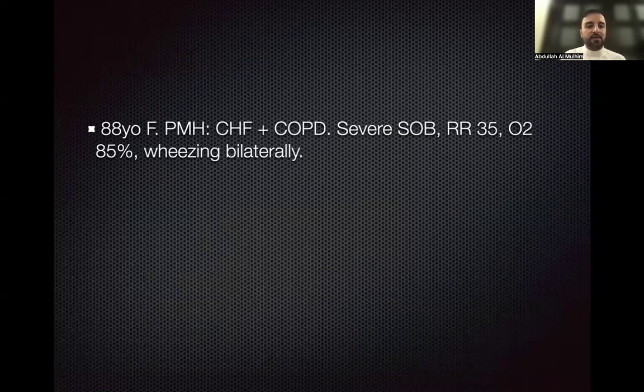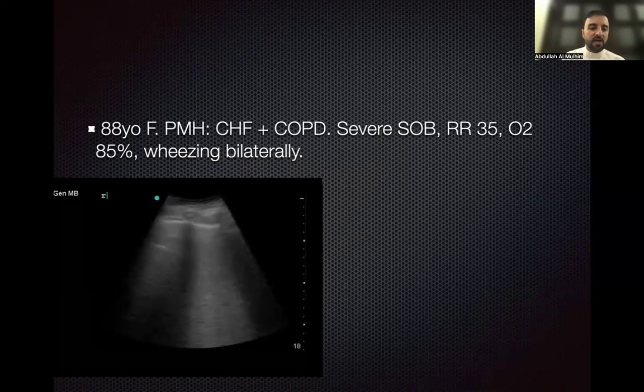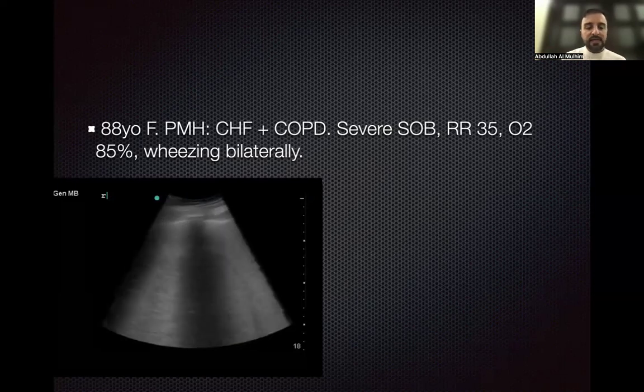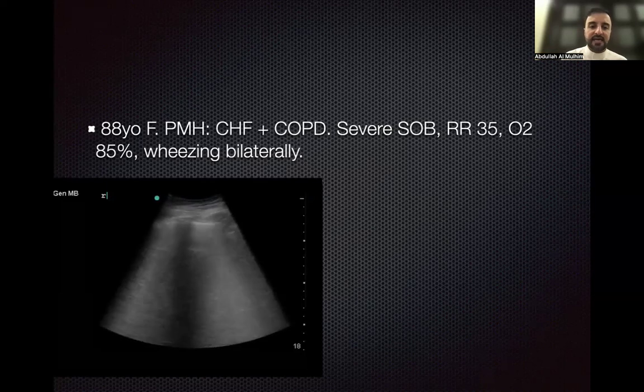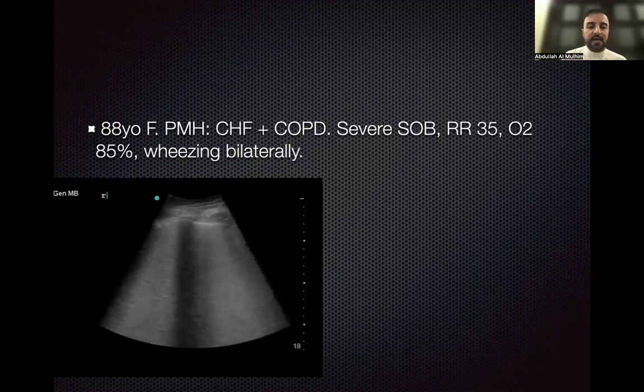Okay, so moving to this case, a lady, which is very common. Known heart failure, known COPD, coming with shortness of breath, tachypneic, hypoxic, and wheezy bilaterally. And always the question, is this patient coming with acute decompensated heart failure or acute COPD exacerbation? I think the ultrasound can give you a very big hint. So you put the probe in, looking for any possibility of B lines, and you saw this patient is having coalescent B lines, many B lines in the pleura. So you can treat this patient as acute decompensated heart failure, and you can start the management properly.